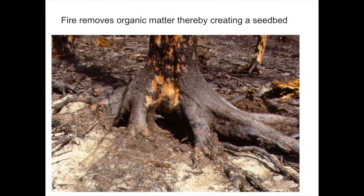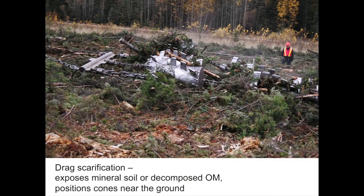So fire is a very good system for this. It cleans up the feather moss very nicely, and we get massive recruitment of lodgepole pine. This is how we see the pure lodgepole pine stands come back, because we have both a massive release of seed as well as a great seedbed being produced, and we get great lodgepole pine regeneration. That's how we get most of our pure lodgepole pine stands coming back, with that recurring signal. And we know how to manage that.